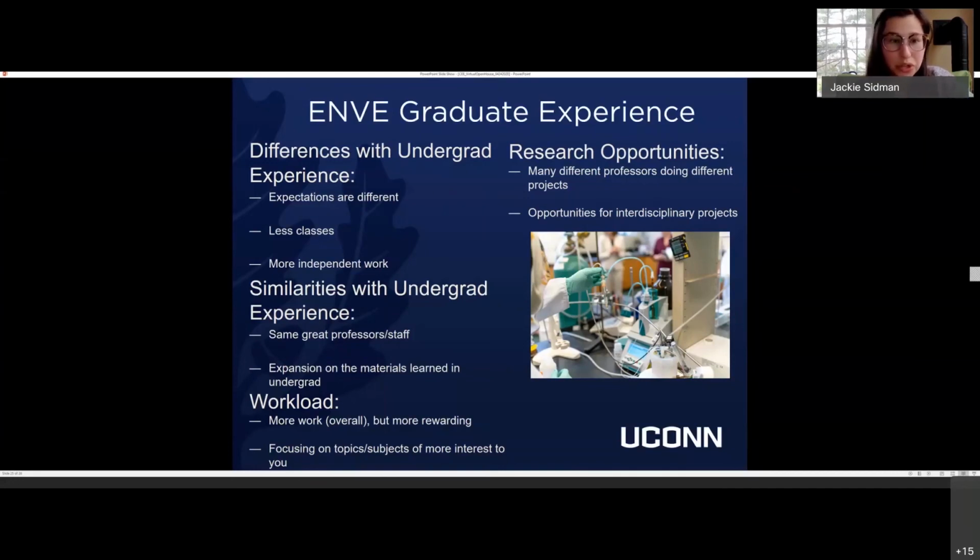As far as workload goes, you do have more work overall, but like I said, it's more rewarding because it tends to be more tailored to your interests and what is going to help you professionally and academically. And you focus on topics that are of more interest to you.